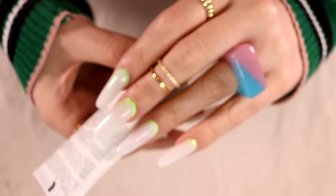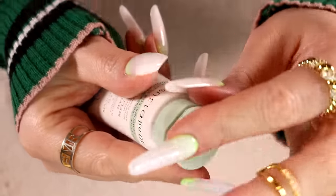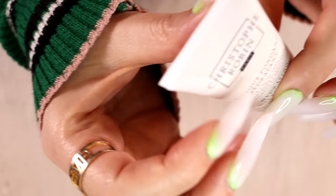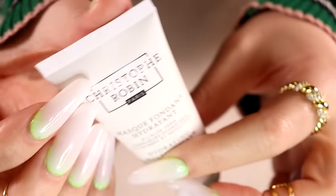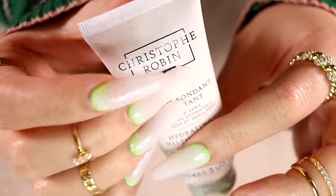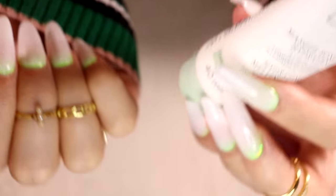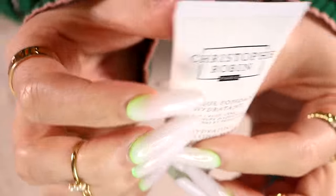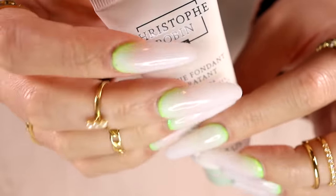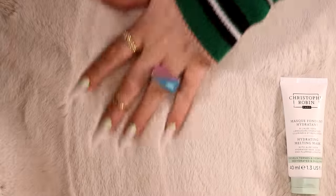But it's pretty nice. It has that general Christophe Robin scent, kind of like a male scent. I do enjoy it. My holy grail Christophe Robin is the salt scrub. It's amazing because it's not just a scrub, it's actually like a shampoo as well. Once you emulsify it, once you add water, it's amazing. Okay, so a usable hair care product for me, that's cool.